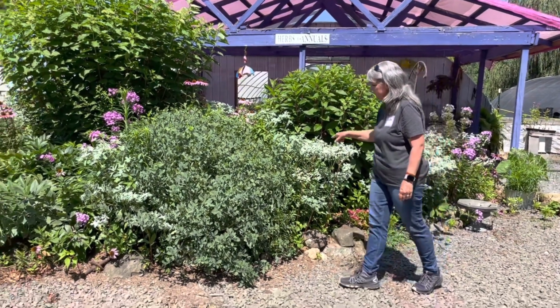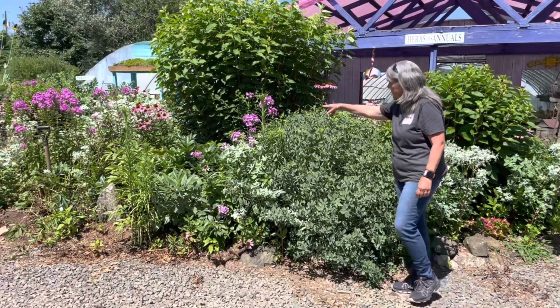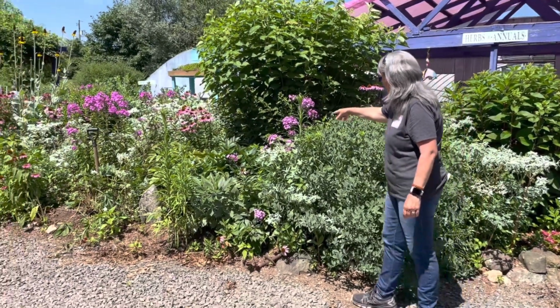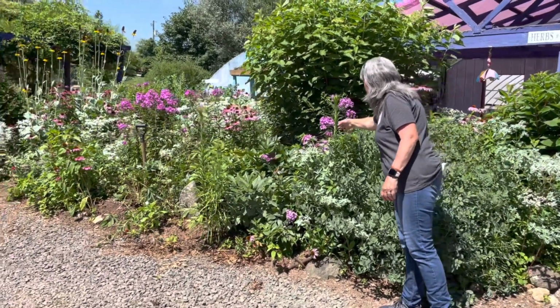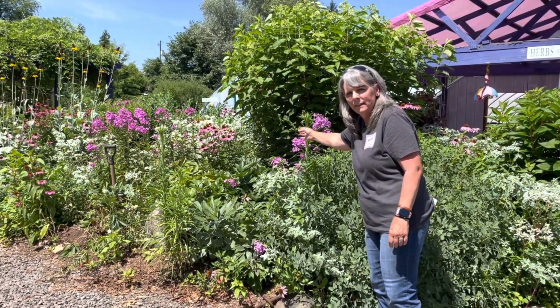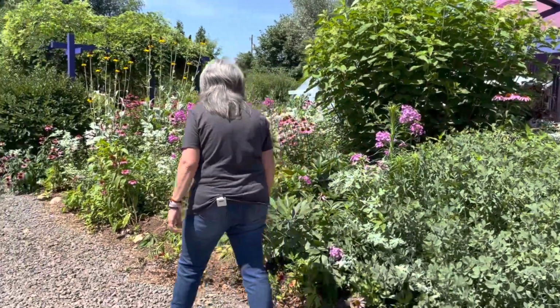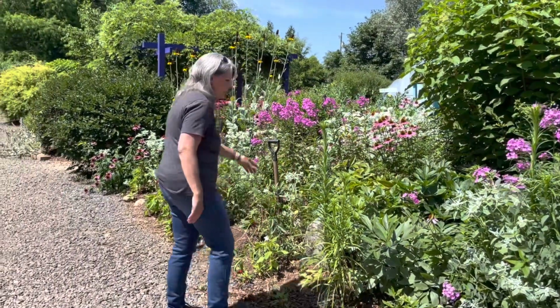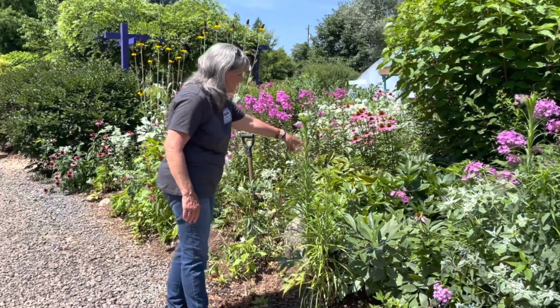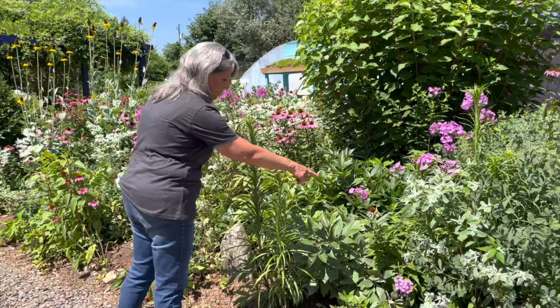I love that. More Baptisia. And some phlox here, more phlox. I think he said this was a type of a lily that gets really tall. Didn't he say that, honey? I think so. Yeah. Pretty sure. Looks like he had some peonies in here, or you might say peonies, depending on where you're from. Some more coneflower.